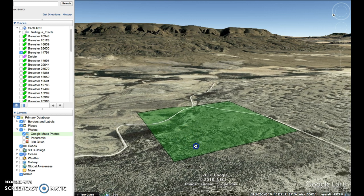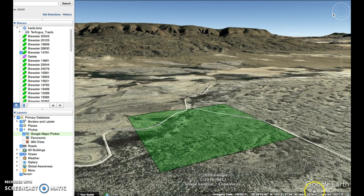This actual tract is pretty level. Right down here, you can see the elevation. So it ranges anywhere from 3,590 to 3,560 or so. So yeah, it's about a 40-foot elevation change throughout the property. So pretty level property for being this close to the mountain range.